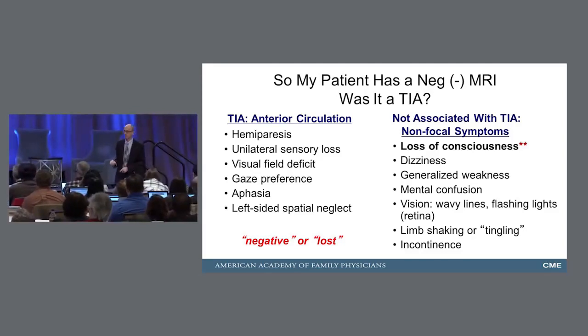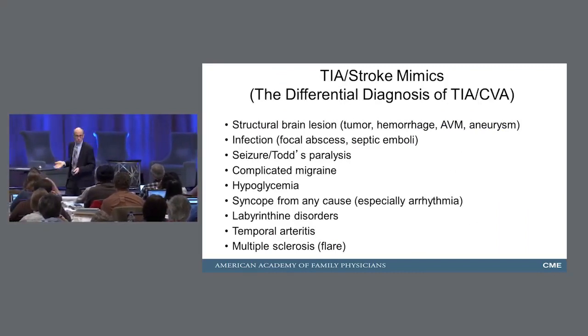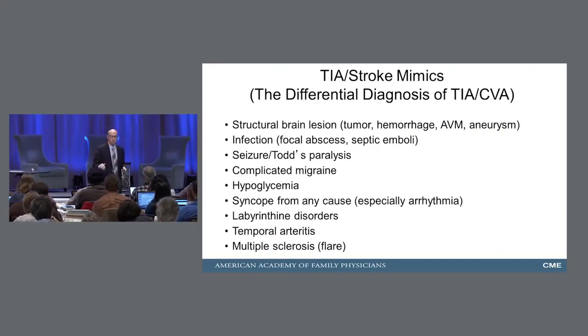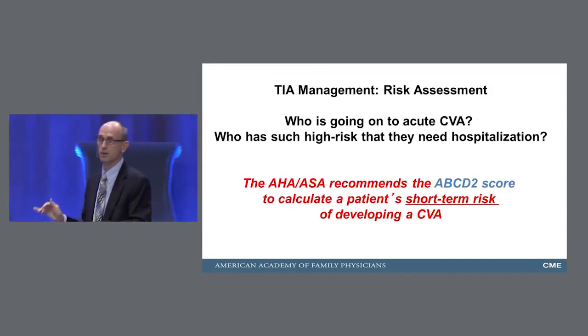All right? There's a number of stroke mimics also. Syncope is a stroke mimic. There's a lot of other stroke mimics, seizures, with Todd's paralysis. You know them all, complicated migraine, hypoglycemia. There's a lot of mimics.